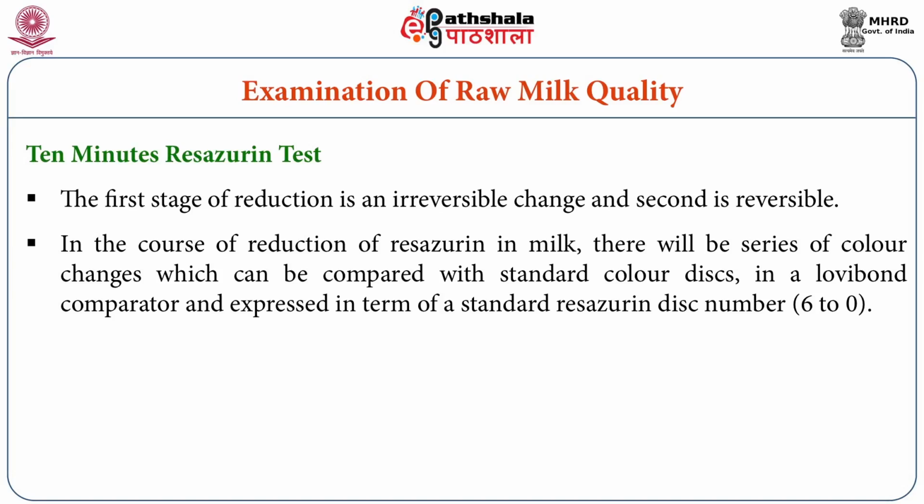In the course of reduction of resazurin in milk, there will be a series of color changes which can be compared with standard color discs available in a Lovibond comparator and expressed in terms of a standard resazurin disc number, starting from 0 to 6.